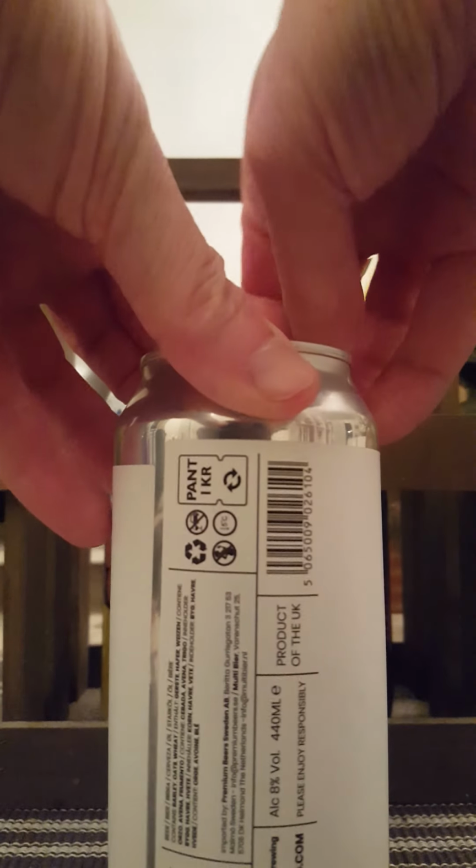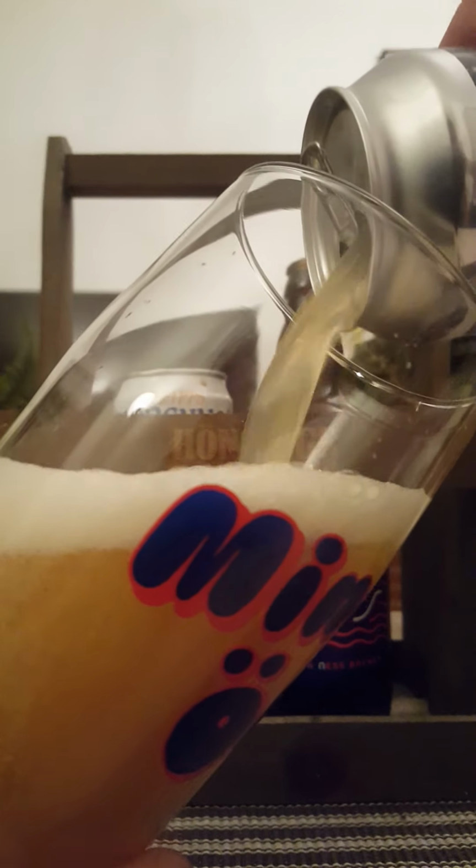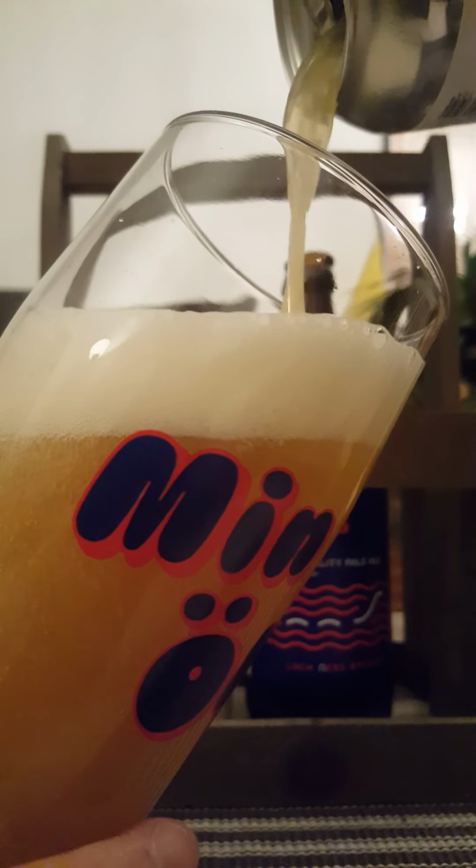Let's give it a pop, see what we get. 8%er. Right. Always interesting with a new company. A little bit of smoke. I don't think I've heard about these guys, so when I saw it, I thought, well, let's go for it. Always interesting with new breweries to try out. There we go. It looks like a nice hazy number.